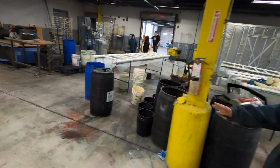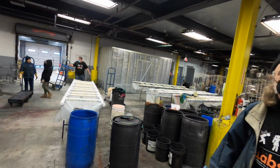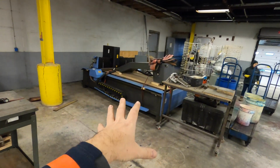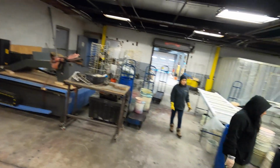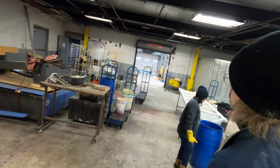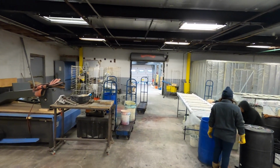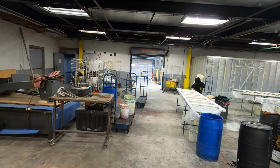And the wall will come here and then go this way. So this whole area will be our welding and grinding area. The place we're standing in is where the CNC plasma machine is, still waiting to be unpacked and set up. We have a new opening here that wasn't here before, so this is access to our bay.